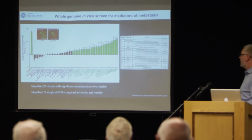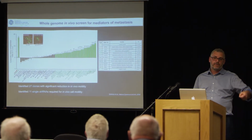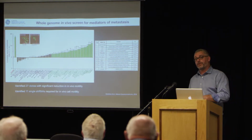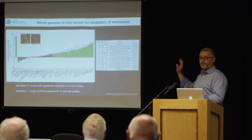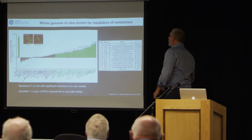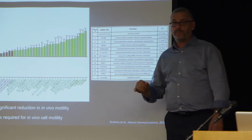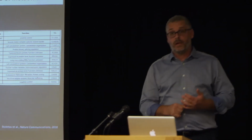And we were able to come up with 27 clones. Out of about 10,000 potential hits, we got 27. This took about 4 years to do. This one graph is the culmination of 4 years of work right there. But what it gave us were these 27 hits, and more importantly, these 11 new biomarkers of diagnostic and therapeutic interest. And we've already started tracking these down.